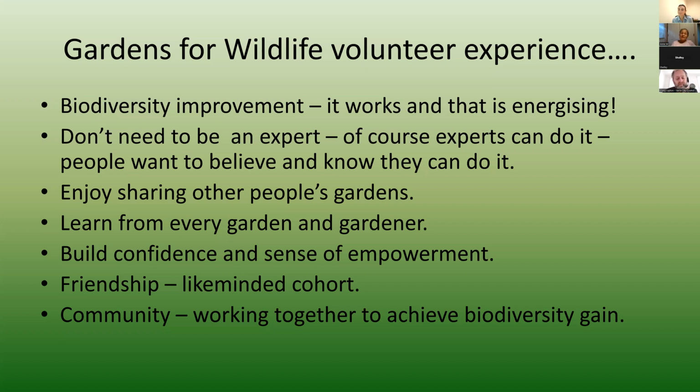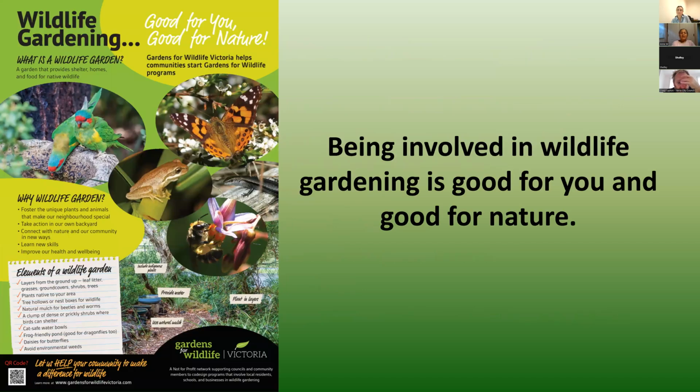Friendship, because you meet like-minded people, and community, because you work together, even as garden guides, as we call our garden visitors. There's a team of us. So we basically work together to make the difference. And this is a little poster that we've put together. So being involved in wildlife gardening is good for you and good for nature.